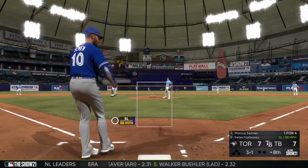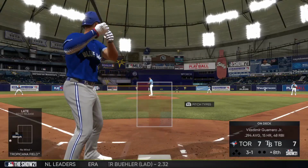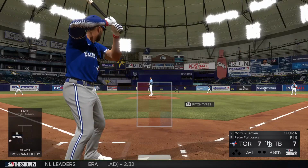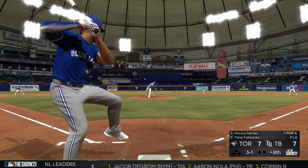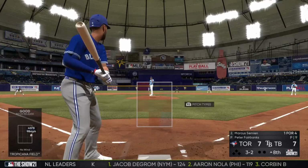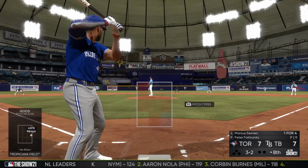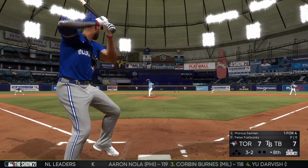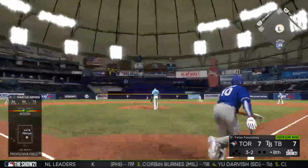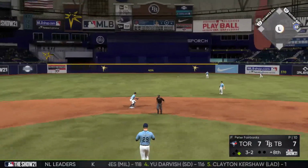He's fallen behind now, 3-1. Vladimir Guerrero Jr. will be next. In there, and it's full, 3-2. Line drive to center field. And that's in for his second hit of the afternoon.